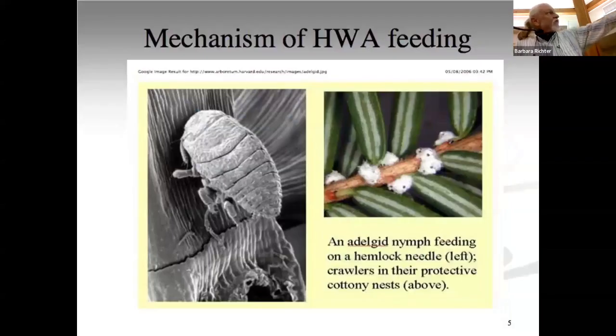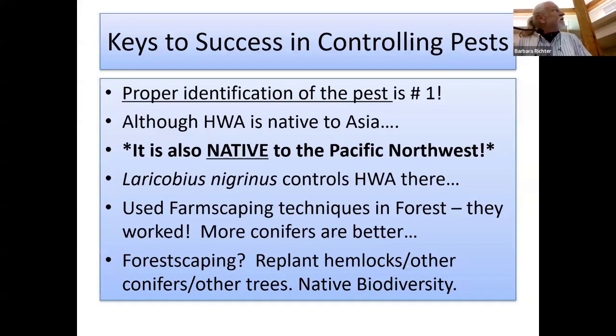Okay, so here we see, if you haven't seen this before, an electron micrograph of an adelgid at the base of the needle. Those little dots that you see are cast skins, so you can tell what stage the adelgid is in by how many of those skins are sitting on the ovisac. They have 4 instars, so if you see 3 cast skins, you've got a mature adelgid. So, proper identification of the pest is number 1.